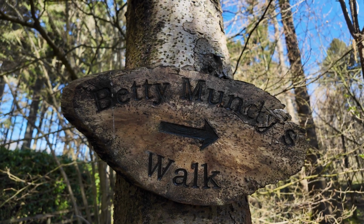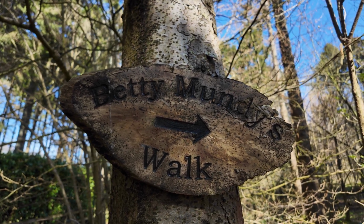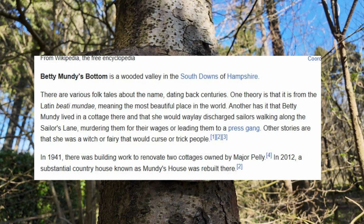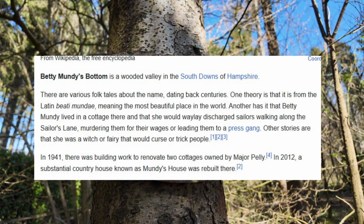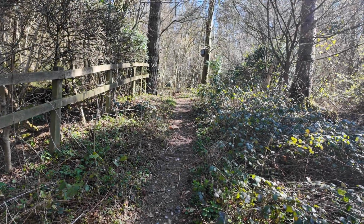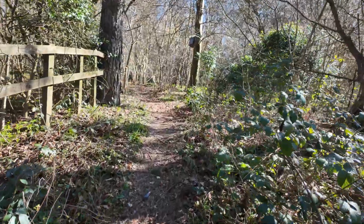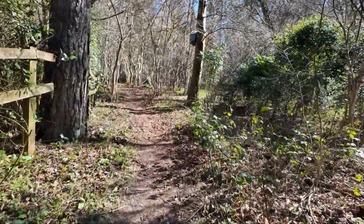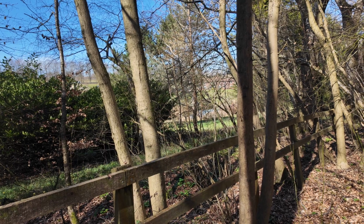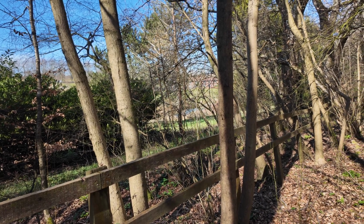Not quite sure, there's a few Betty Munday references around this area. There's a Betty Munday's cottage, I believe. I must find out who Betty Munday was, or is, but probably was. Fabulous house, just past that gate that we crossed.